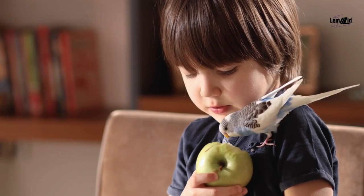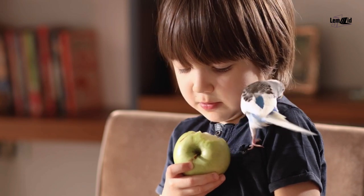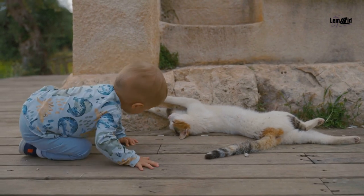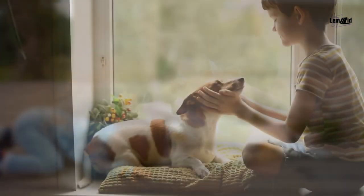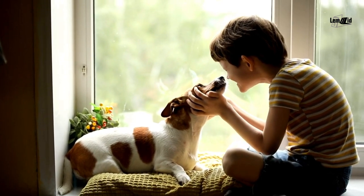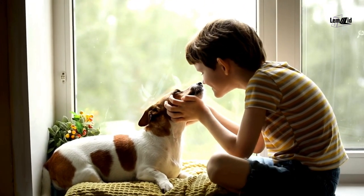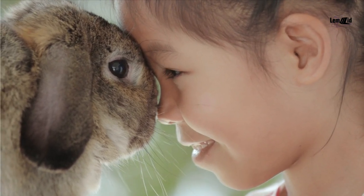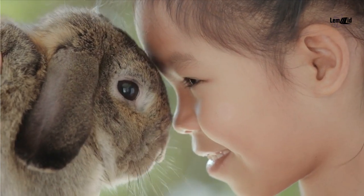It's important to keep in mind that the best pet for your child will depend on your child's age, interests, and abilities, as well as the family's lifestyle, living space, and resources. It's also important to consider the needs and personality of the animal you are considering as a pet, so you can make an informed decision. So there you have it, our list of the 7 best pets for kids. Remember, the most important thing is to choose a pet that is right for your child and your family.